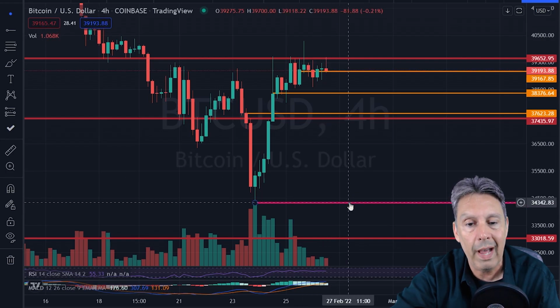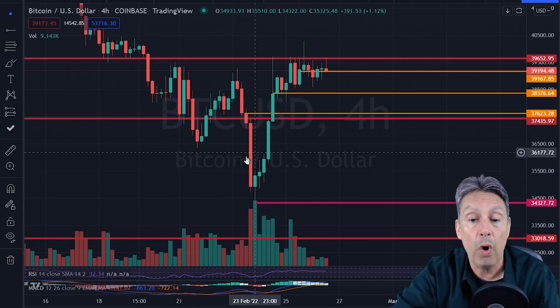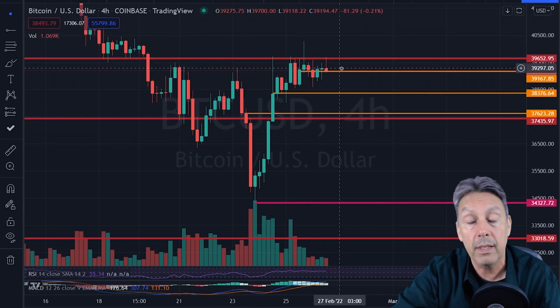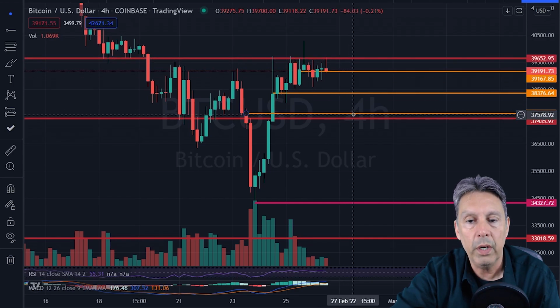So we do not want to go below this line. Obviously, we'd like to not go below this line either, but this one's important. This was a local bottom. We don't want to go below that and start having lower lows. So that's kind of the downside analysis. I focused more on the upside because that's where I think we're going. But as you all know, Bitcoin is extremely unpredictable. So if we do fail to get across this line, it is likely we go back and test some of these other lines.